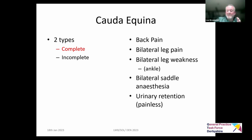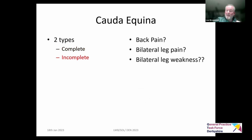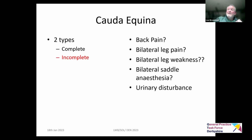What we're trying to prevent is it becoming this. So what we're really interested in is incomplete cauda equina, whereby you may have back pain, but you may not. You may have bilateral leg pain, you may not. You may have bilateral leg weakness, you may not. You're getting the gist now, aren't you? Bilateral saddle anesthesia, urinary disturbance. So what you're looking for is more than one thing.